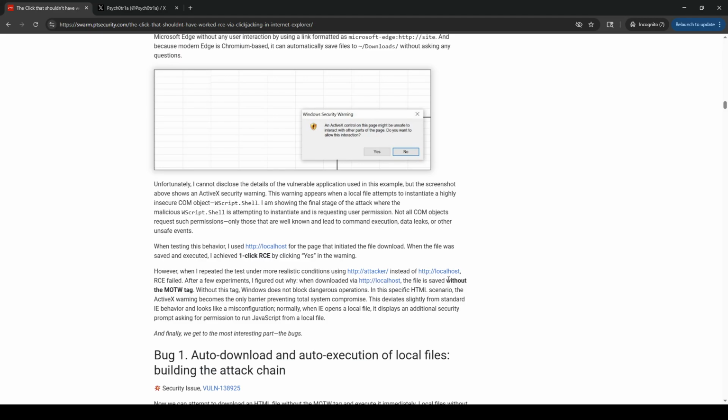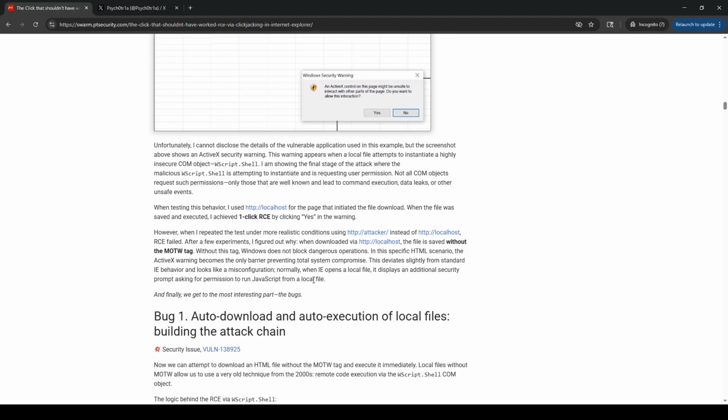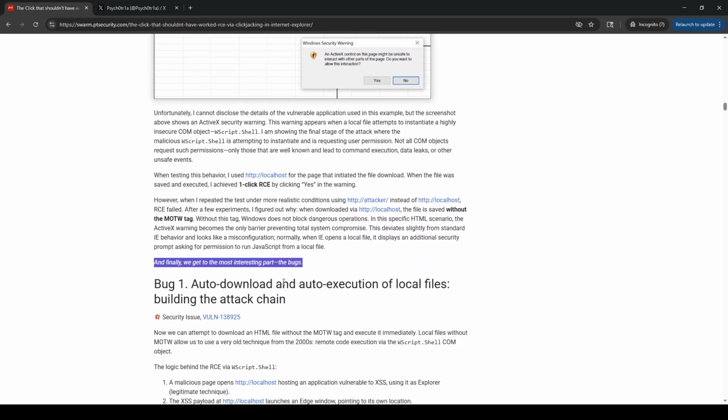After a few experiments, I figured out why. When downloaded via localhost, the file saved without the mark of the web tag, without this tag. Windows does not block dangerous operations. Jeez. In this specific HTML scenario, the ActiveX warning becomes the only barrier preventing total system compromise. This deviates slightly from standard IE behavior and looks like a misconfiguration. Normally when IE opens a local file, it displays an additional security prompt asking for permission to run JavaScript from a local file. Yeah, there's a lot of stuff to look at here.